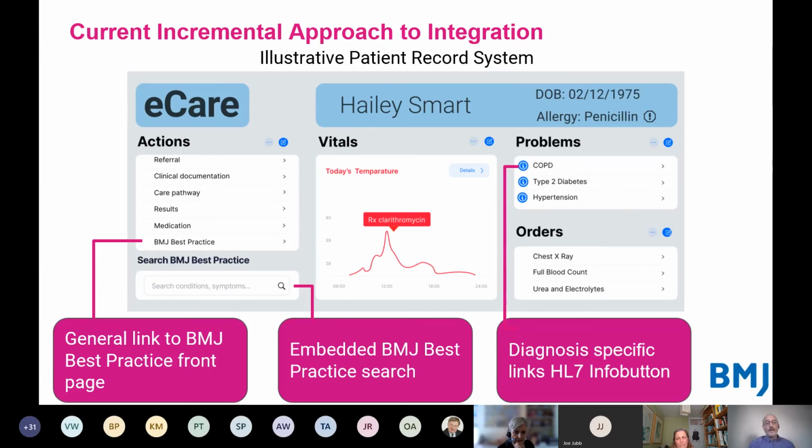So our current approach is a bit more incremental, and it's designed to evolve with the changing picture. Digitization is obviously accelerating, and it has been for several years now, but we want to provide several different layers of opportunities to integrate from the EHR into Best Practice. So again, this is just an illustrative patient record system. The first level is really just providing a general link to BMJ Best Practice at a high level, from the shortcut links or shortcut icons across the top of the EHR. The second level, in the left-hand corner there, is a search widget, providing a search API that can be triggered directly from the EHR, so that clinicians can stay in the EHR until they find the resource they need.